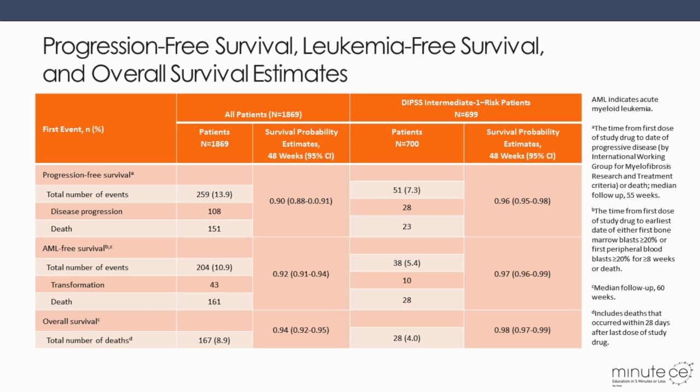Patients were followed for progression-free survival, leukemia-free survival, and overall survival, and the data here overall suggest that patients had the same improvement in terms of progression-free survival and overall survival, independent of the fact that they were in the intermediate 1 risk category or in the whole population of patients. And here you can appreciate how the estimates of survival probability were exactly the same in these two populations of patients.